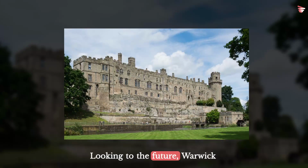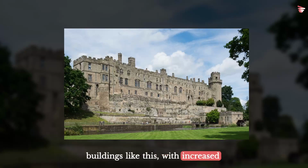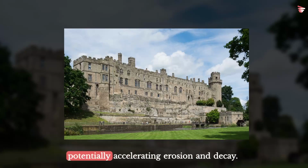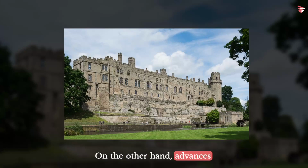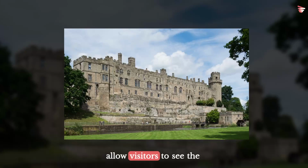Looking to the future, Warwick Castle faces both opportunities and challenges. Climate change, for instance, poses new threats to historic buildings like this, with increased rainfall and extreme weather events potentially accelerating erosion and decay. On the other hand, advances in digital technology offer new ways to engage visitors and share the castle's rich history. Virtual and augmented reality could allow visitors to see the castle as it appeared in different historical periods, or to access areas that are too fragile for regular foot traffic.